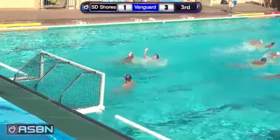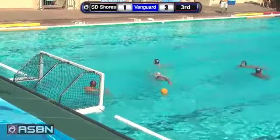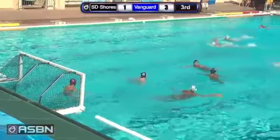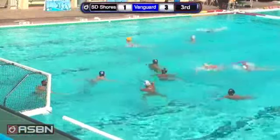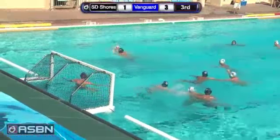Outside attempt there from San Diego Shores, Picas, that was over the goal, out of play. But now it's going to stay with San Diego Shores. Matt Robert got a little too aggressive trying to get out on offense and was called for the contra immediately.